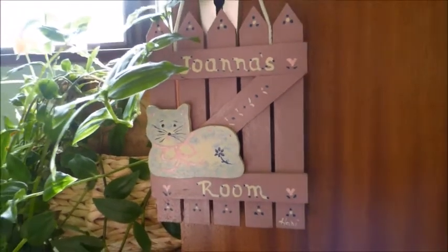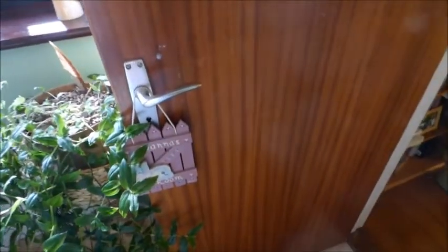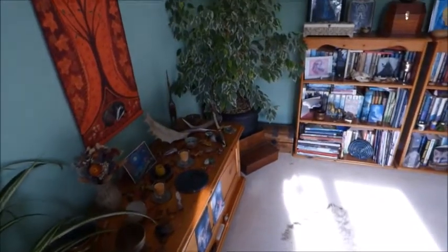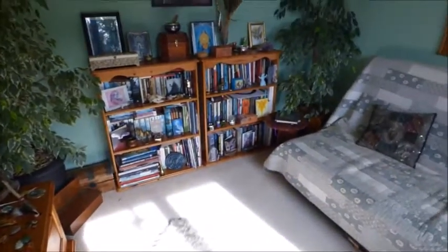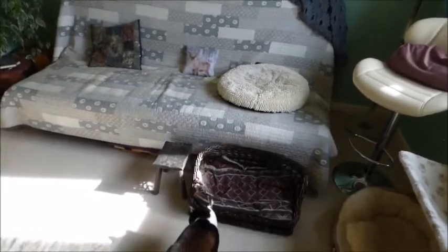My cousin made that for me. Gosh, probably 30, maybe even 35 years ago, a long time ago. That was on the wall, on the door of my room in the house where I grew up. So this is my room. I use it as my meditation space, my chill out space, my Barnabas space.